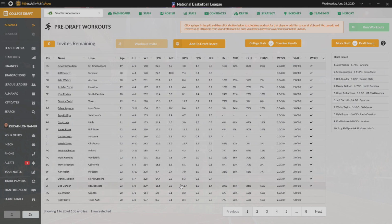These guys are all going to end up on the board, the ones that I looked at least potentially. But in what order? Nolan's already on the board. Tarkanian. He's going to go on the board, but lower. Probably above Hawkins. But Hawkins, that drive percentage is wonderful.